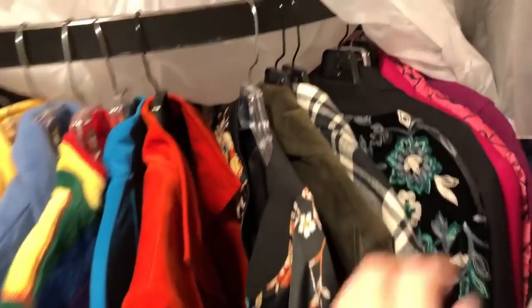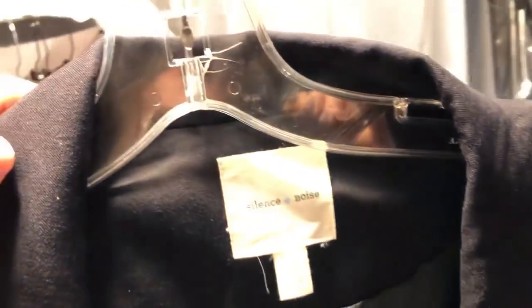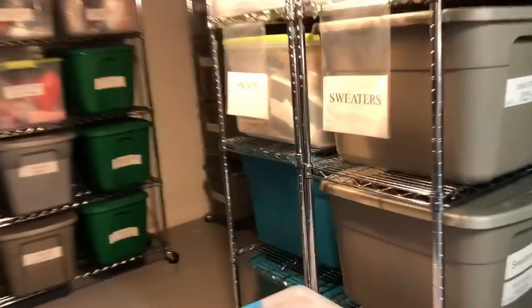But for now, we're just looking for a jacket we sold. Here it is here. This is a Silence and Noise, really pretty jacket. I will make sure everything is lint rollered again. And we are on to the next item. Pulling shipping goes really quickly for me. I pretty much know where everything is.